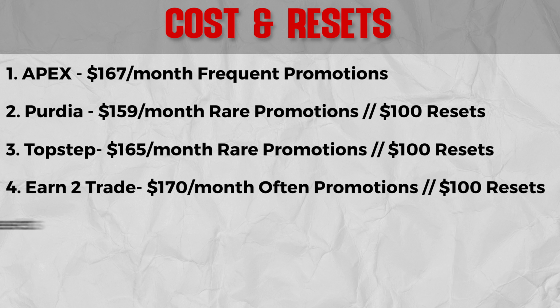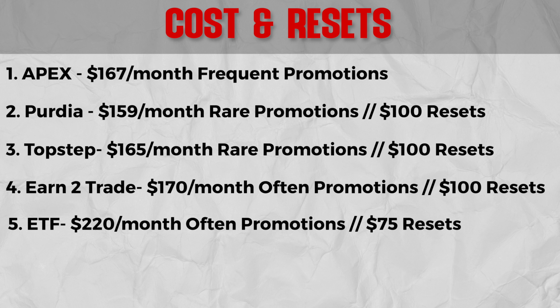And coming in at fifth place is Elite Trader, because the end of day drawdown they offer is $220 a month. It's $165 for the unrealized, but we don't want that one. And they do often discounts, and the reset fee is $75. So it's a bit more expensive for the end of day, but the reset fee is cheaper.